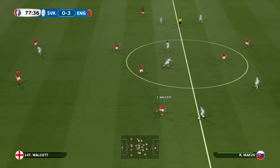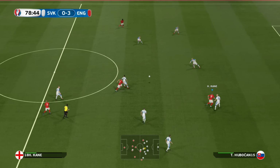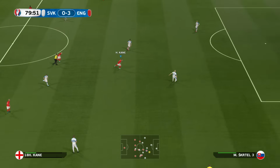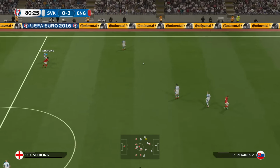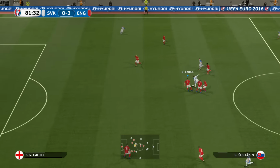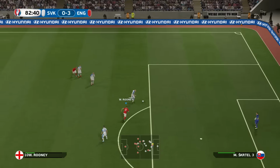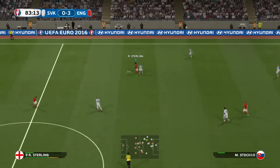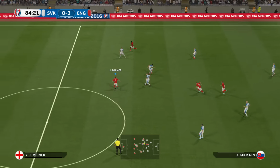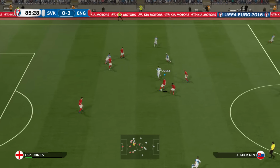Kuchka. Skirtle. Kubachan. Hamsik. Kuchka. He's making good use of his strength there, just refuses to be out-muscled. Skirtle gets into the right position to intercept. Managed to get it away. Skirtle does well there, alert. Another piece of really good defending.